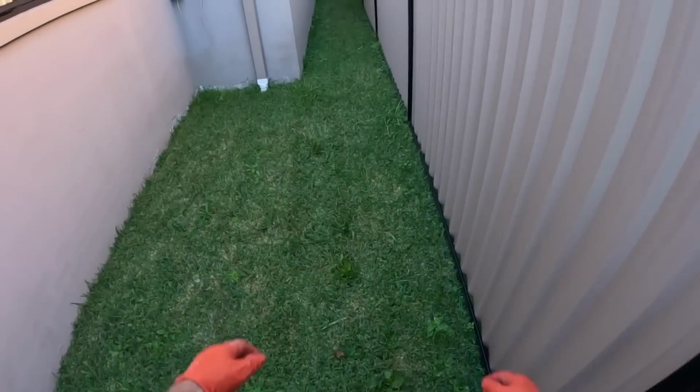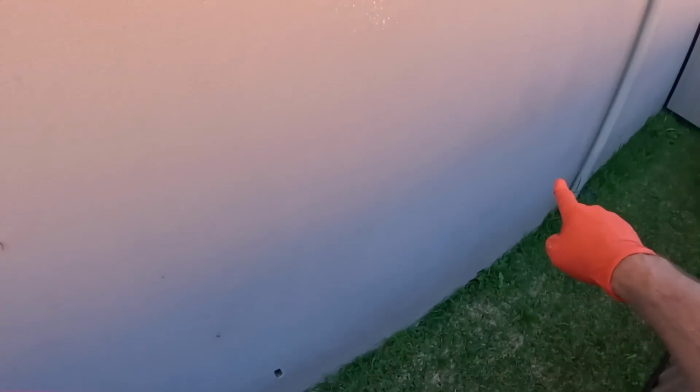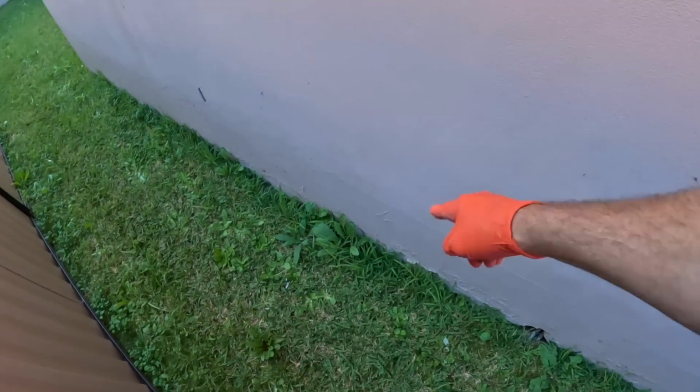We know that because we flushed this toilet here. That comes out here on its own branch line, all the way down there. We've seen it come through. There's a toilet all the way on the other side of the house. That comes through on its own branch line. So it's blocked somewhere between here and there.